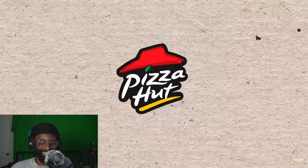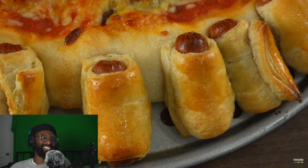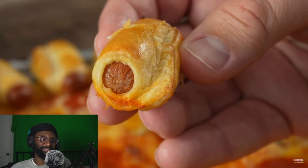Next up, Pizza Hut. And this one brings back a lot of memories. I have no idea why it was taken off the menu. Surprisingly, to make it, it's super simple. And that's because Pizza Hut already had the pig. Nah, take that off the menu, doggy. Yeah, it's fast food, remember?